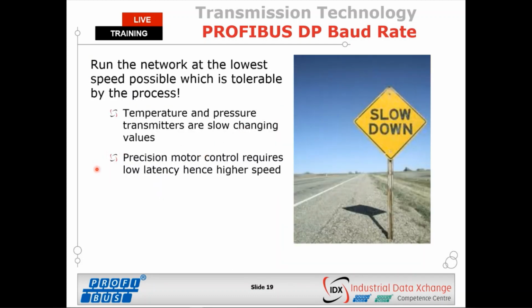Some examples of where you would have to run your network at faster speeds would be if you require precision motor control. Typically, a lot of the automotive manufacturers require a faster network speed if they're controlling welding robots or assembly robots. But if you have a process environment where you are just reading temperatures and pressures, running at a slow speed typically would not be an issue.